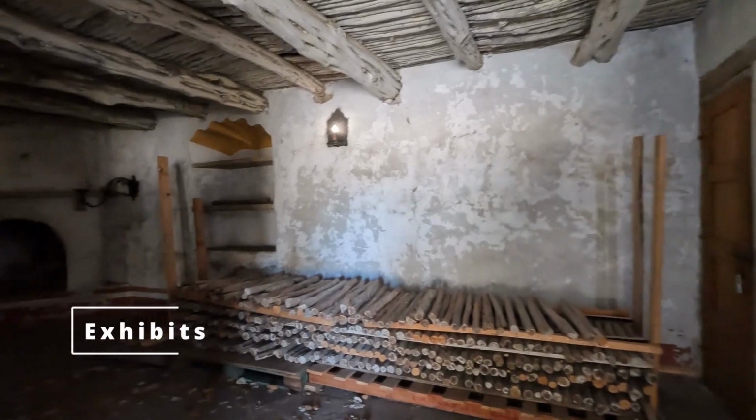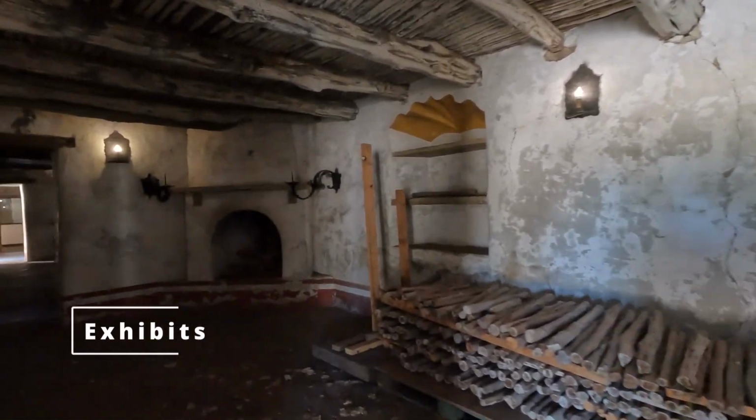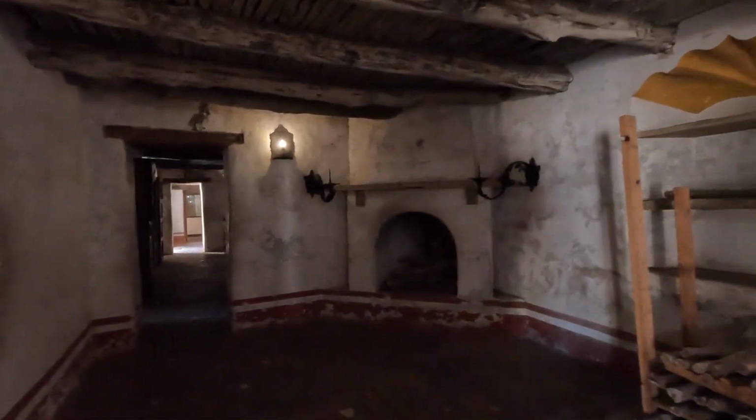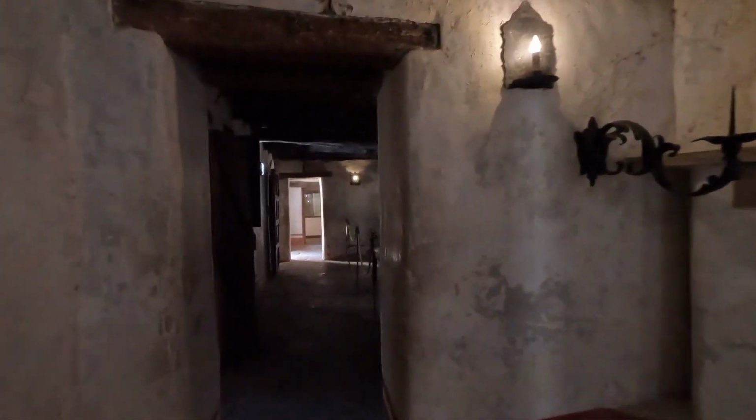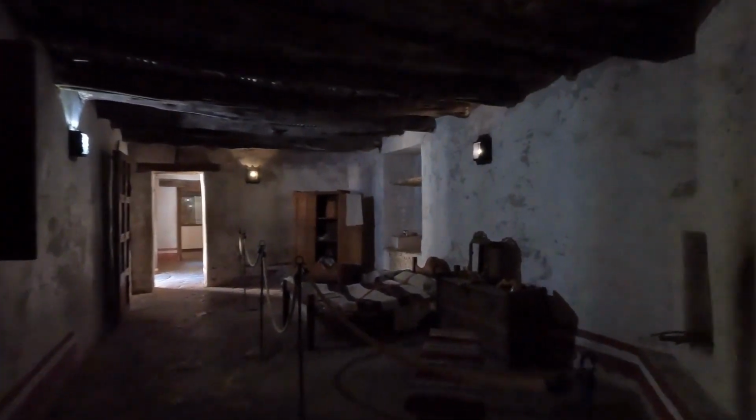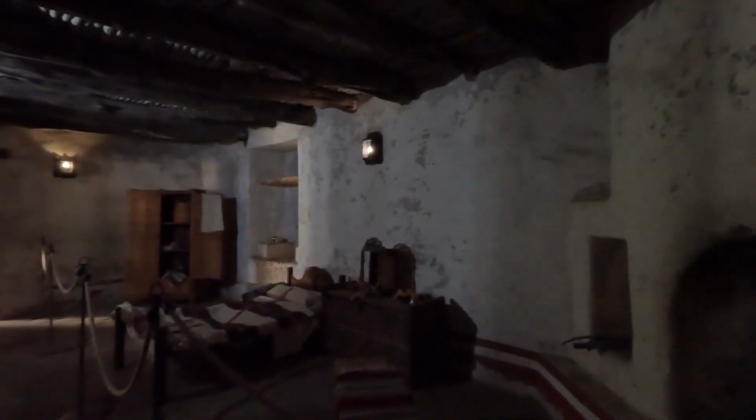Going back into the mission and across from the church are exhibits providing further information on the history of the mission. The exhibits are housed in the soldiers' quarters. Towards the end of the exhibit is a model of what the mission would have looked like.